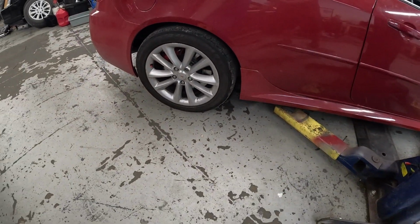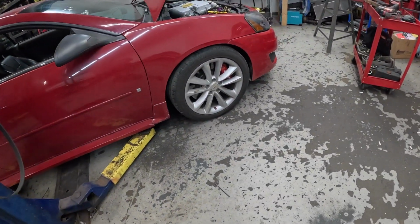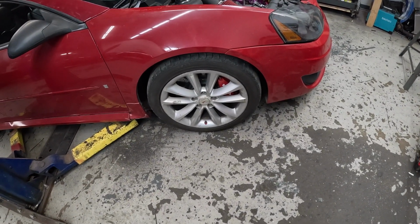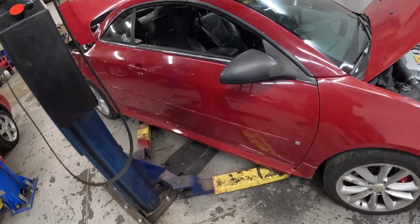Rear brakes are CTSV Brembos with Mustang rotors, machined thinner. Mustang rotors are the only ones with the right offset. And the fronts are CTSV Brembos as well, with Corvette Z06 rotors. But let's raise this up.